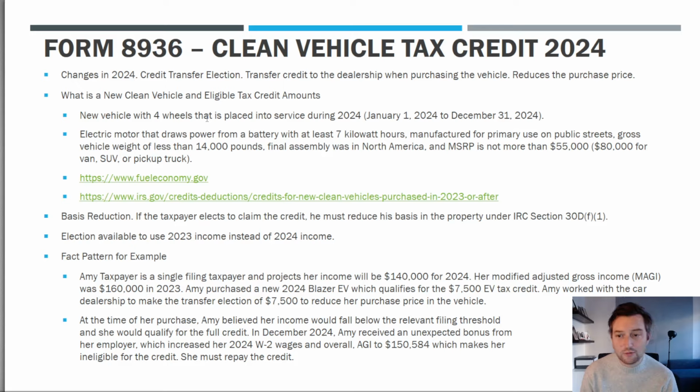And so this does a couple of things. One, it helps you save money initially, right? You don't have to purchase the vehicle and then wait until tax time to file your return and get the credit amount. And then it also makes up for taxpayers that don't have enough tax liability to be able to absorb the whole credit. So for example, if you get a $7,500 credit, and when you do your return you find out that you only owe, let's say, $5,000 in taxes, well, you can use the $7,500 to wipe out your $5,000 tax liability, but the excess, the $2,500 excess, is lost to you, right?